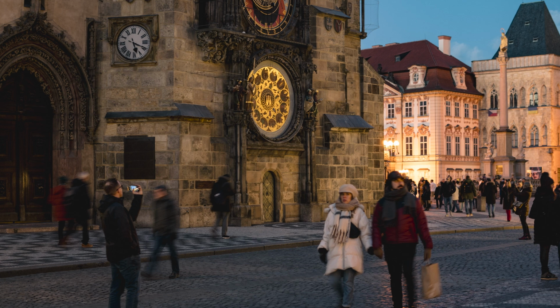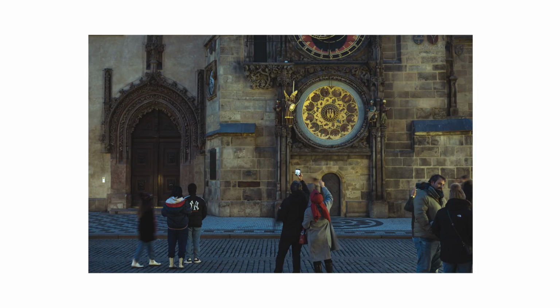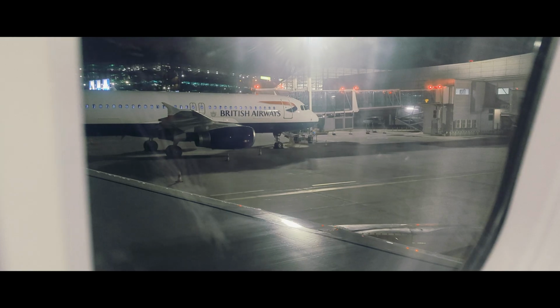It clicked at this point that I hadn't actually taken any shots of the astronomical clock tower in Old Town Square, so after a quick stop there, it was time to start the journey home.